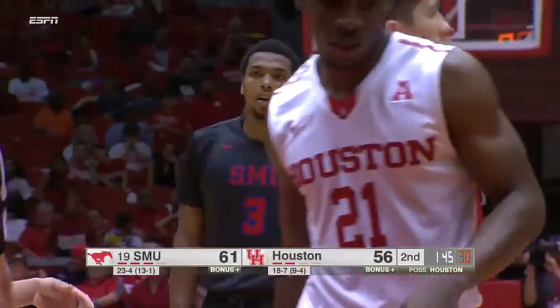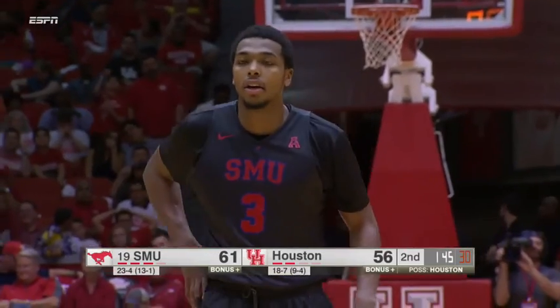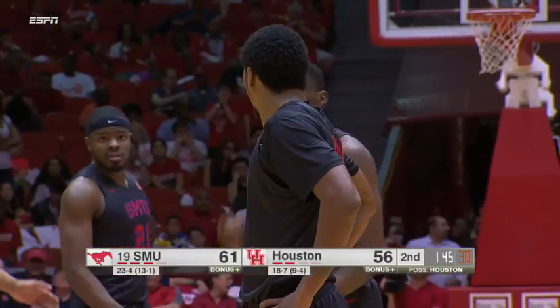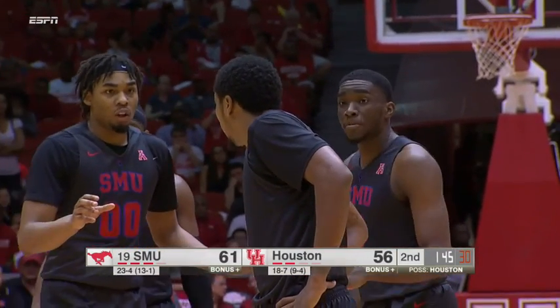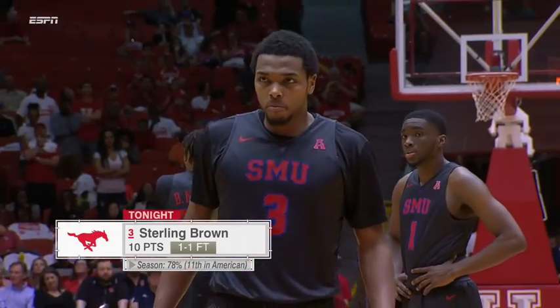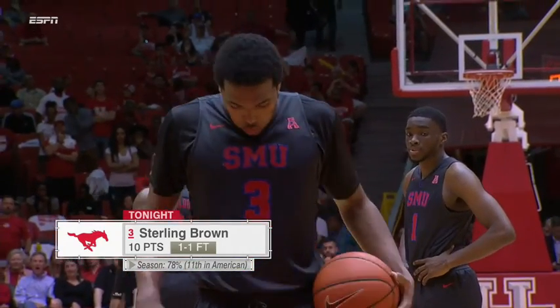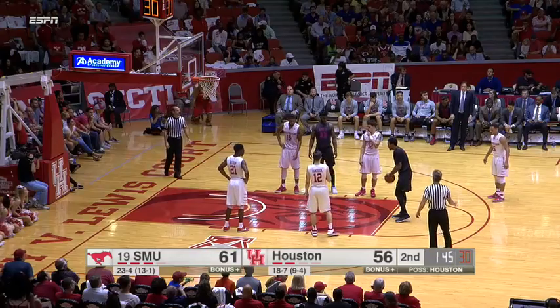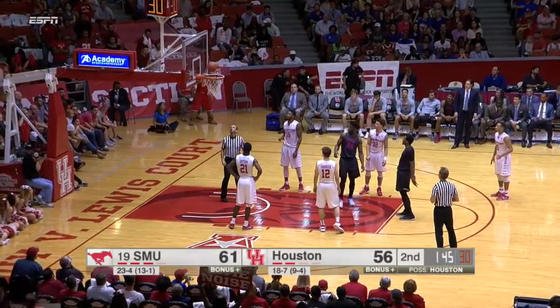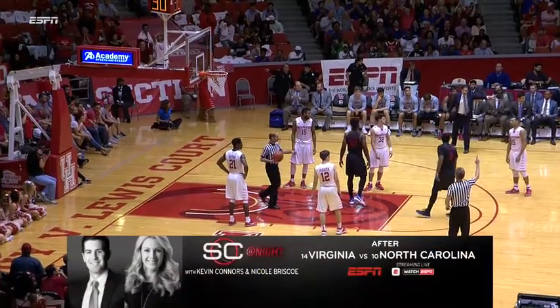Well, again, SMU has done a good job of adjusting to the way the game has been officiated, and it's been consistent. Drive, a little contact, is going to be a foul. So Houston's got to make sure they adjust, not only on this end of the floor, but down the other end. They can get to the free throw line as well, because SMU has some issues with fouls and also with Foster out of the game, possibly with a leg problem.